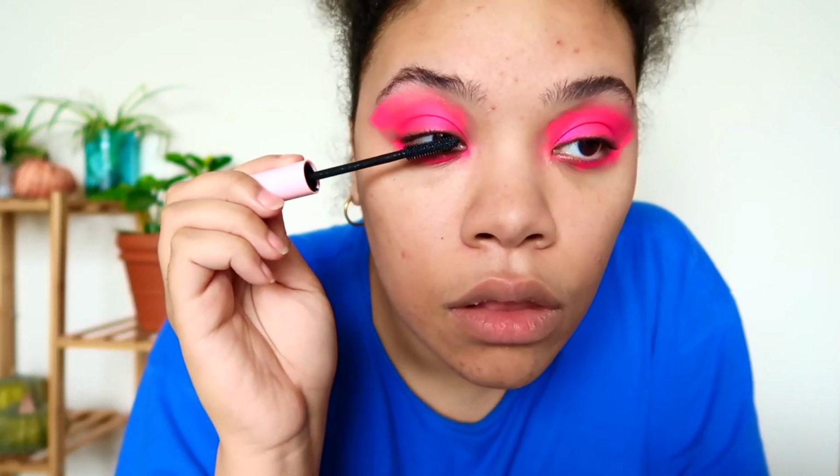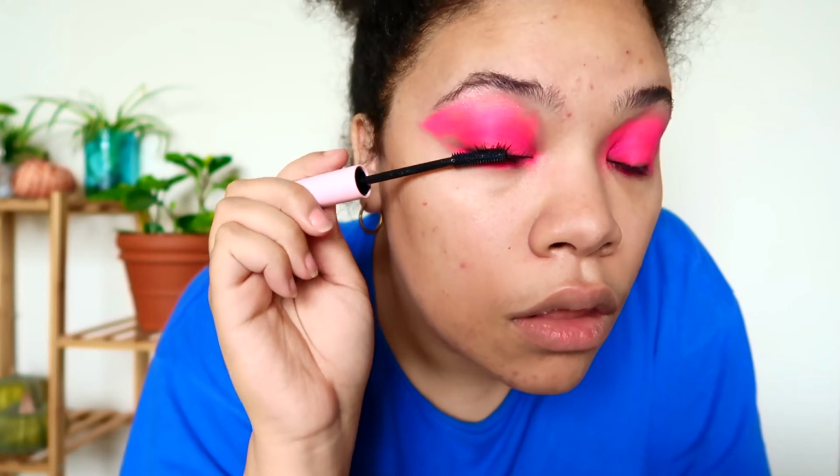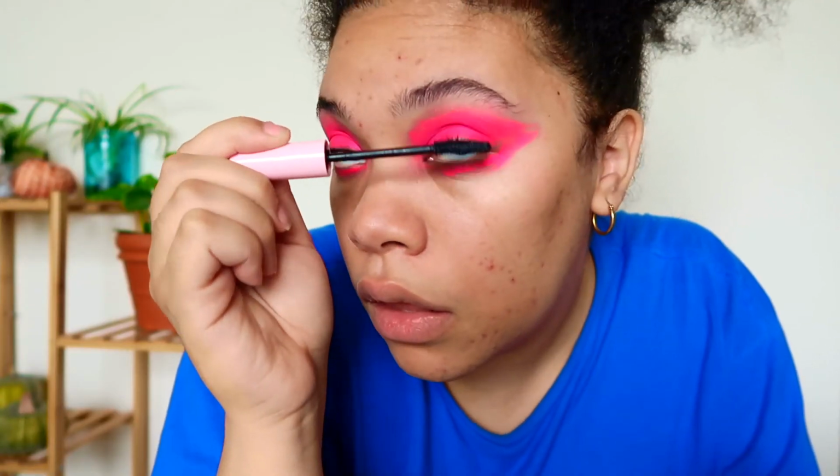I'm just gonna go in with some mascara. Okay, and essentially that's the final look. I'm not gonna do anything on my lips or anything like that. It looks so wild and messy. These are not even, I don't know, but it'll look super cool in the end. I'm gonna set up my ring light, put a filter over it so everything looks kind of pink and cool. I guess I could show that.